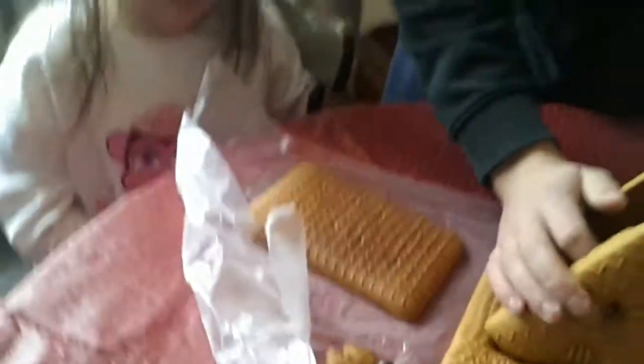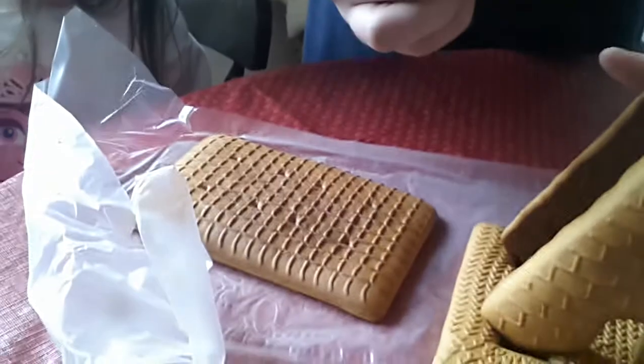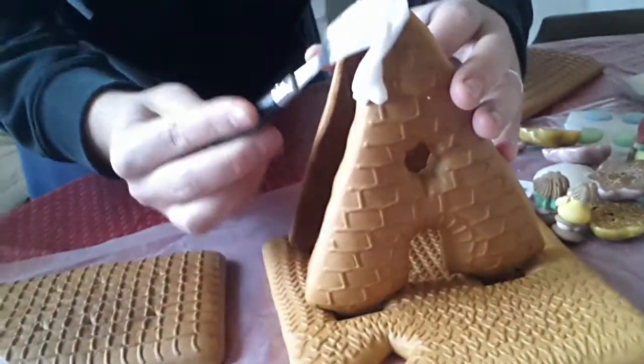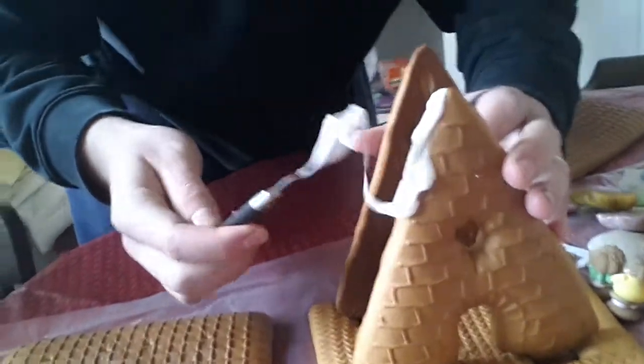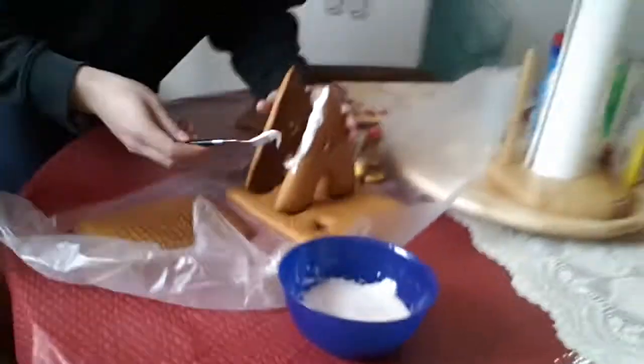Now, Daddy, you want to do the pasty stuff? Do you need help? No. It's the pasty. Oh, gosh. Pasty. It's not good. Look at that. I'll show you. It comes with little people. I'll show you the little people.